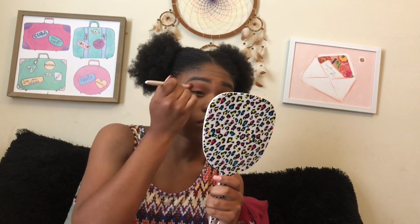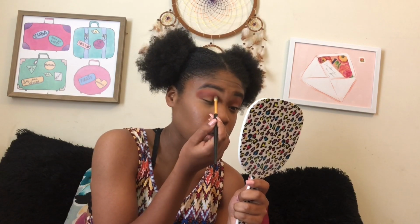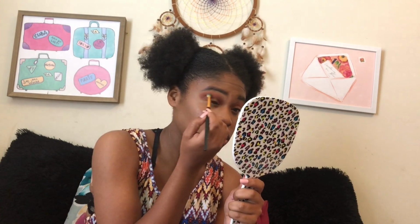And anytime you feel like you're losing that previous shade, you just go in with that other brush you were using and blend it out. You know, the purpose is just getting that nice blend. And when you blend it seamlessly, it's just gonna look so good.